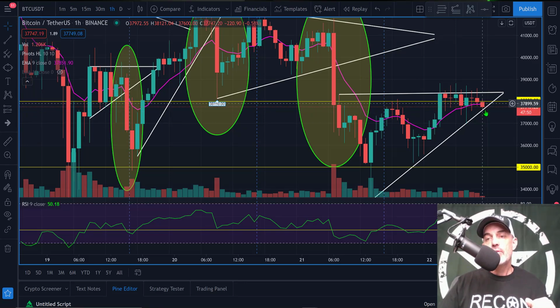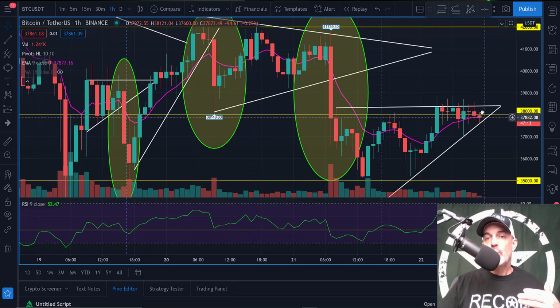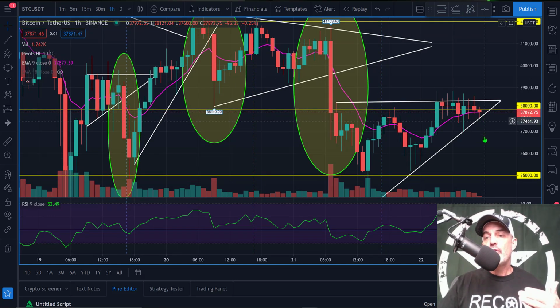Breaching this trend line alone will not give me that confirmation. Closing below this trend line will give me that confirmation. And if you're wondering, well, do I miss the whole move if I wait for this candle to close? Let's look back at the last 3 moves that happened.